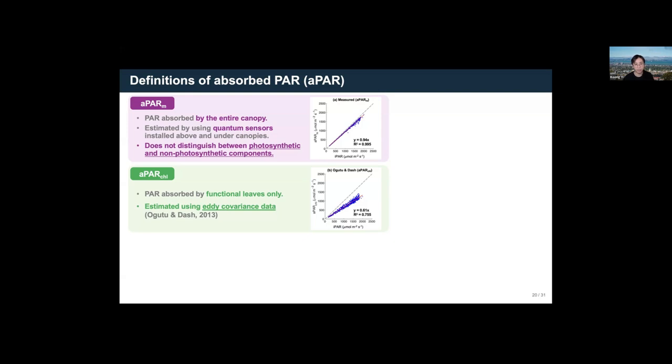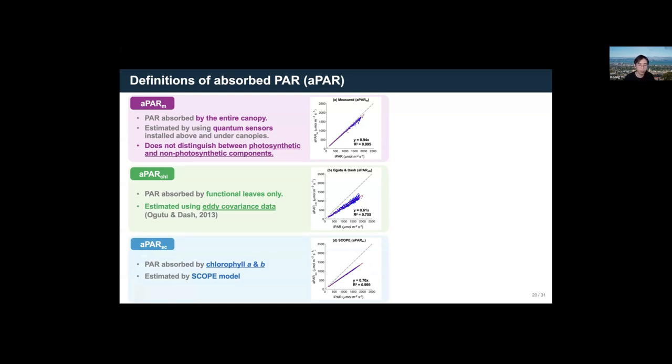Lastly, APAR was estimated using the SCOPE model, which simulates radiative transfer in leaves, canopy, and soil. This definition assumes that PAR is absorbed exclusively by chlorophyll. And similar to APAR chlorophyll, APAR SCOPE is also substantially lower than incident PAR. So conceptually, both APAR chlorophyll and APAR SCOPE are expected to more accurately represent the actual APAR.